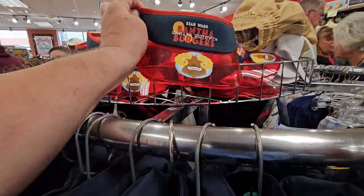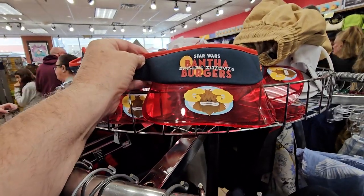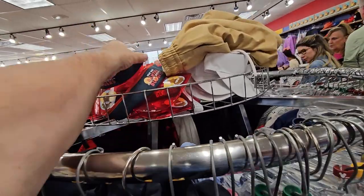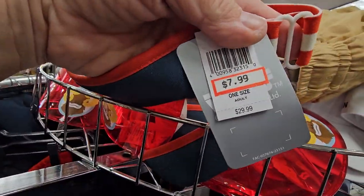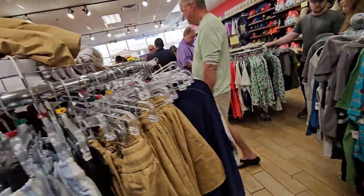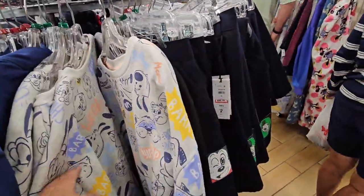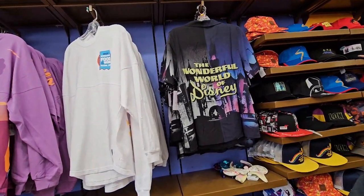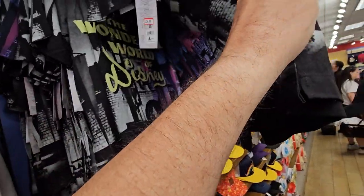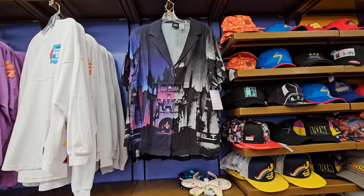Oh, look at that visor. Bonsa burgers. Star Wars. Wonder what they wanted for. Oh, that's what they wanted for. That's cool. You got a lot of nice stuff in here. That's kind of interesting. The Wonderful World of Disney. And that's the front. Wonderful World of Disney shirt.